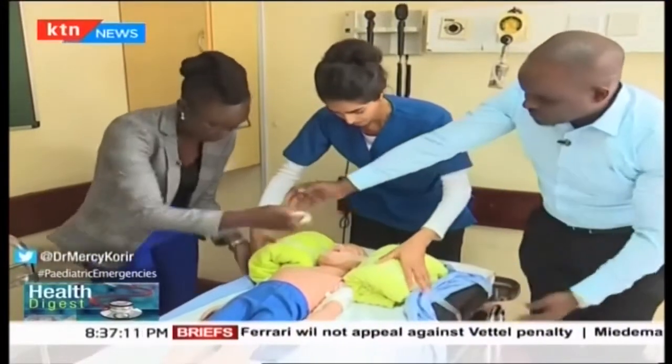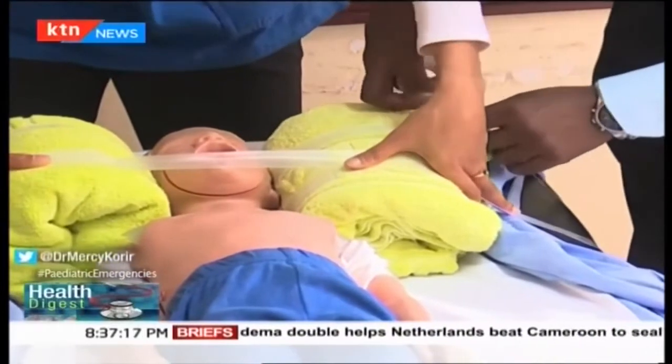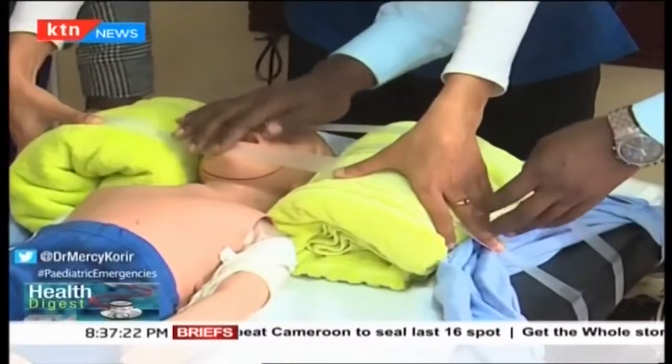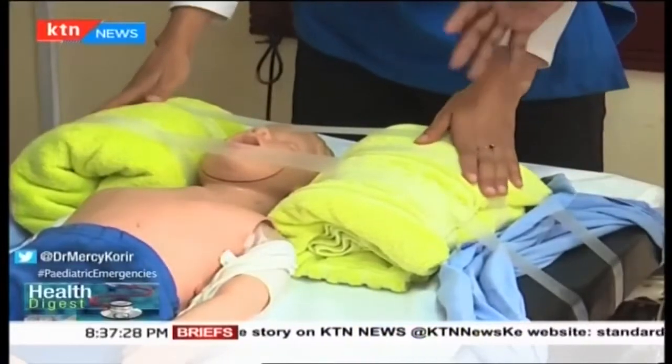You give me the second one. So we do a second one. This second tape goes over the child's forehead, okay? And just that simple maneuver alone helps to stabilize the baby's head.